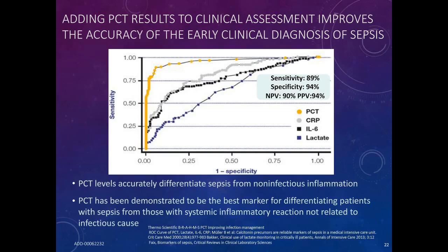As you can see here, IL-6 and CRP did pretty well. CRP had the problem in that it is also slightly less specific because it will go up in sterile inflammation. Of the biomarkers that were tested, PCT had the best receiver operating characteristics. So it had the best sensitivity and the best specificity.